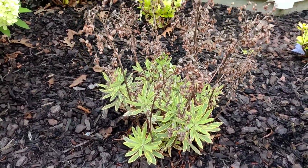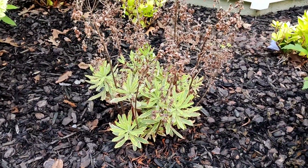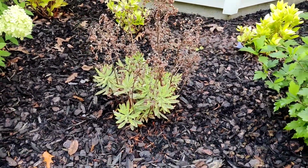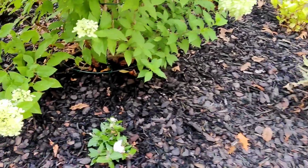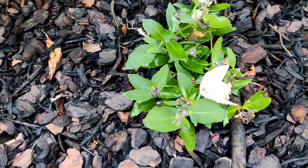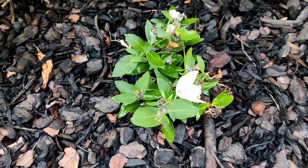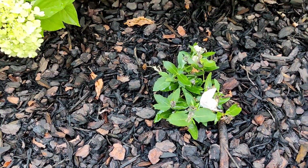It bloomed gorgeous. Obviously, it's done blooming, so I need to come here and trim off the bloom stalks, but it's loving its life in this space. Down here is another balloon flower that I picked up on clearance. This one is the white blooming or pink blooming, whichever you want to call it. I think it's kind of like a baby pink.